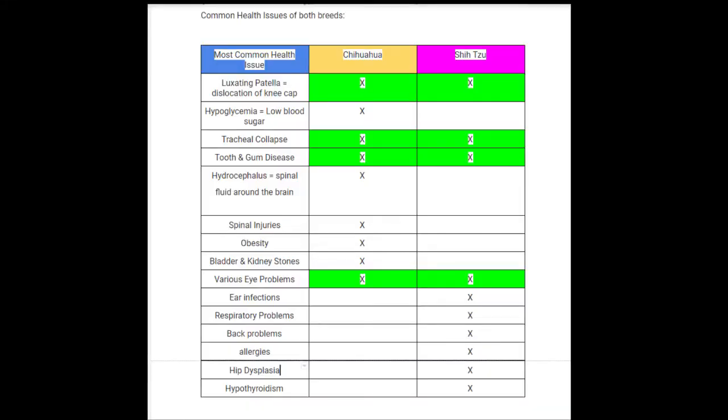Let's first look at some common health issues between both breeds. In the table I created for you, you'll see that there are 4 different health problems that are common to both breeds, and they're marked in green, which are dislocation of the kneecap, tracheal collapse, tooth and gum disease, and various eye problems. Both breeds have these in common. So you can reason that you will have a dog with some, if not all, of at least those problems. And of course, I'm speaking about as they age.